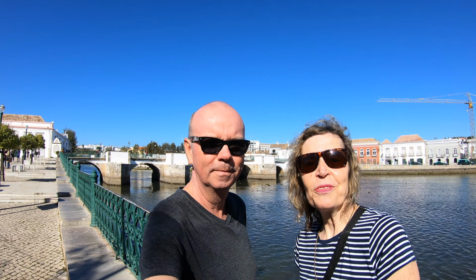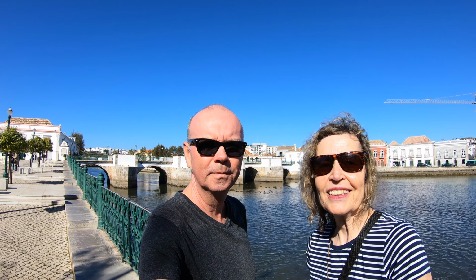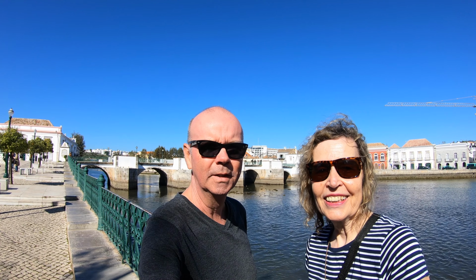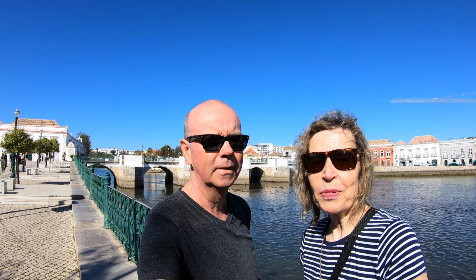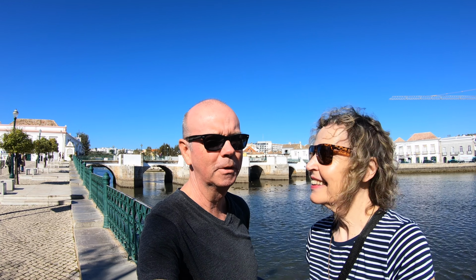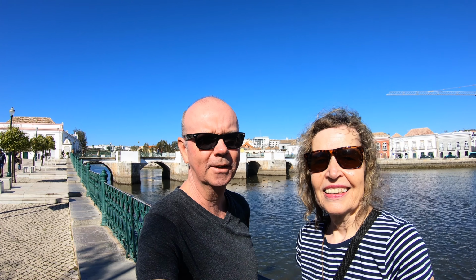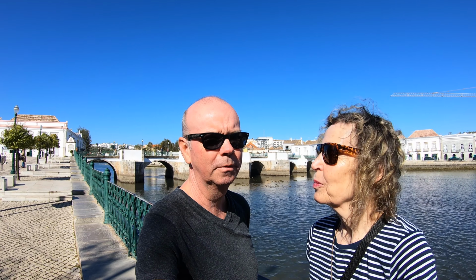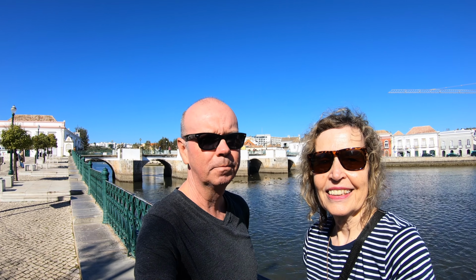Wow, look what we've found. We've found a Roman bridge and it's absolutely beautiful. It's just absolutely wonderful. It's right in the centre of town. Yeah, right by the little square. This is the river that runs through. Because Tavira isn't really on the sea, it's on a river. A bit like Portimao and places like that on the Algarve. It's just on the edge of the Rio Formosa National Park. Yeah, which we drove past.